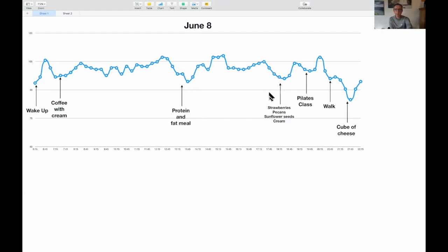Mid-afternoon, you can see my sugar was coming down a little bit, so I had another meal here, which was just a bowl of strawberries, pecans, sunflower seeds, and cream. That caused, again, a moderate response, bearing in mind the strawberries obviously have some sugar in them, and there is some sugar in the nuts. Just a very moderate curve response.